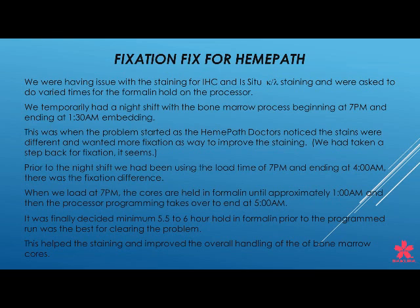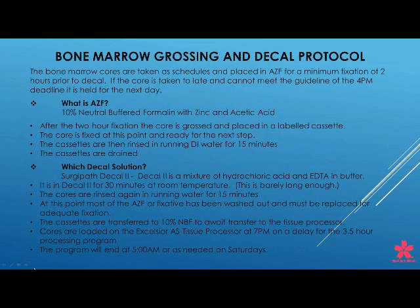When we load at 7 p.m., the cores are held in formalin until approximately 1 a.m., and then the processing program takes over to end. Now we come in at 5, to end at 5 a.m. It was finally decided that a minimum of 5.5 to 6 hours hold in formalin prior to the programmed run was the best for clearing up the problem with fixation.